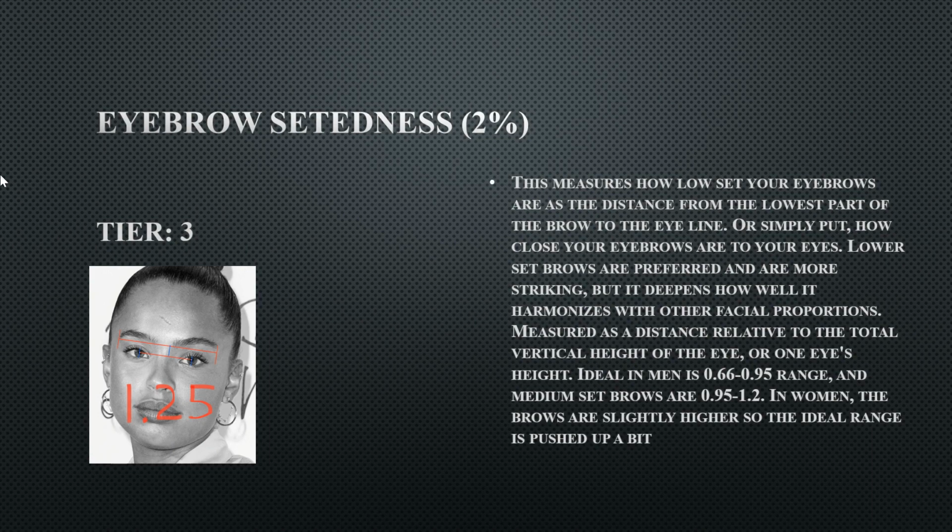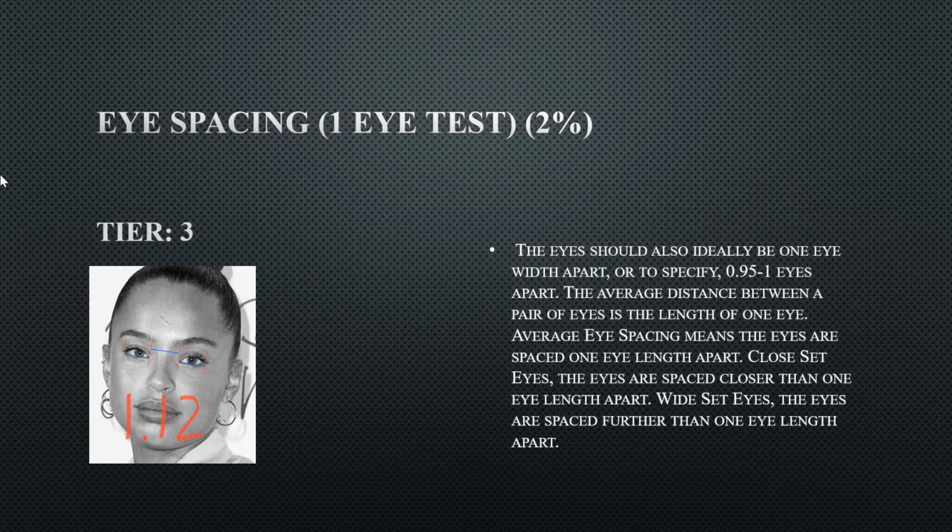Her eyebrow setness is at a tier 3 at 1.25. 1.25 means that she does have very high set eyebrows. And yes, women can get away with having more high set eyebrows, but anything too high is going to be more of a flaw. Her eye spacing, or how wide apart her eyes are, is 1.12. 1.12 means that she does have a wider width between her eyes, and this means that there's more spacing between her eyes. Anything more than this will be going towards a flaw, but this is okay. So this is within the normal range, not anything too crazy.